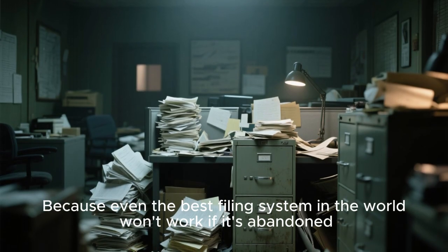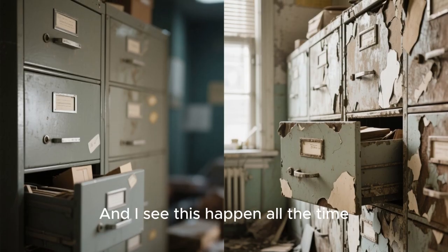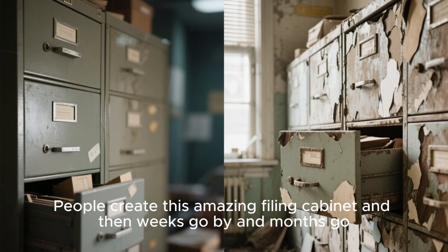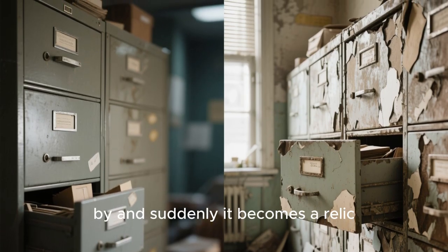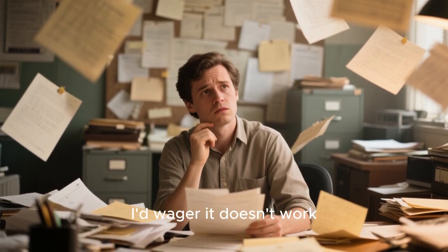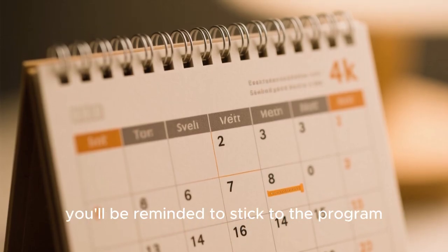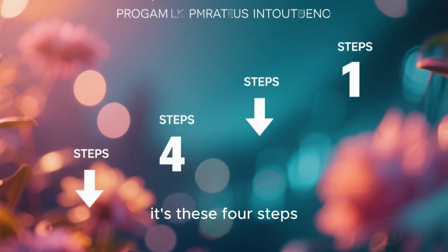Because even the best filing system in the world won't work if it's abandoned, and I see this happen all the time. People create this amazing filing cabinet, and then weeks go by and months go by, and suddenly it becomes a relic. Now the question is, does your filing system work? Well, if you're watching this video, I'd wager it doesn't work. But by asking yourself this question every week, you'll be reminded to stick to the program. And the program, well, it's these 4 steps.